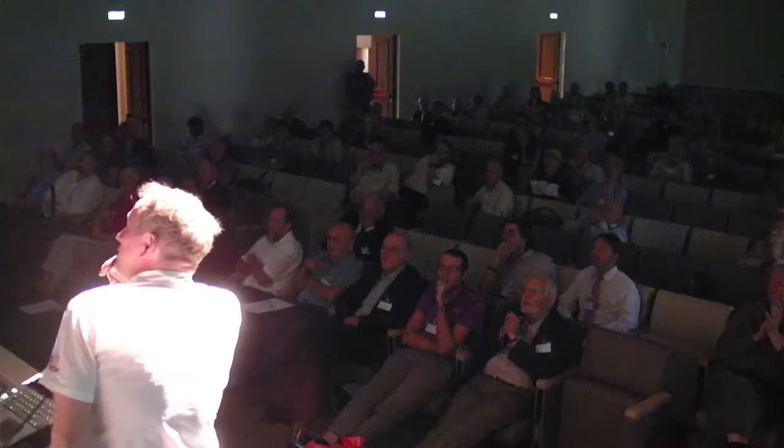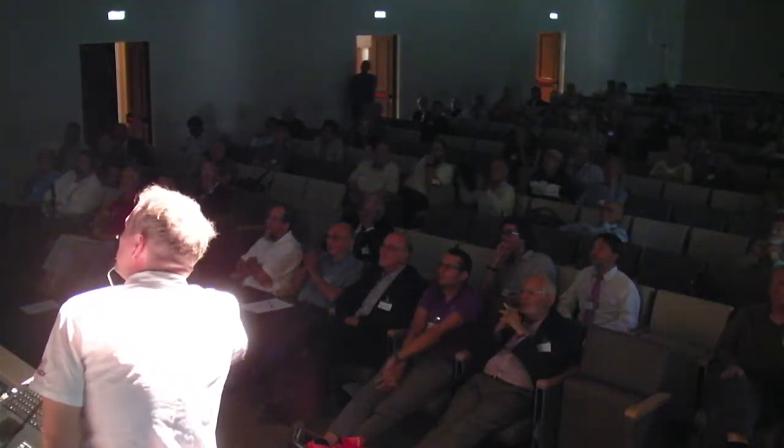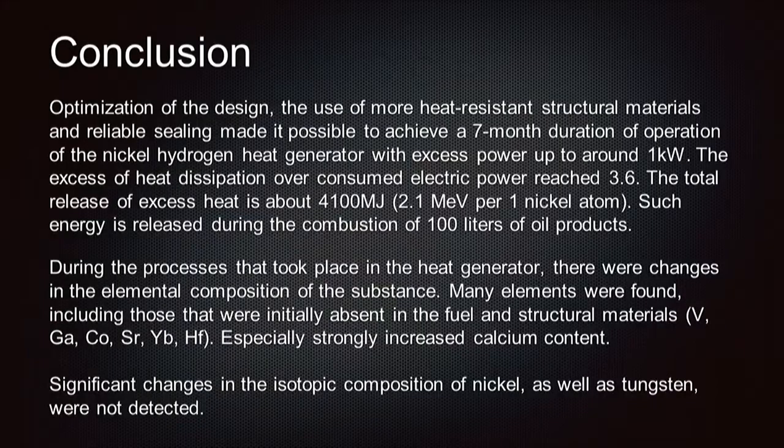So the conclusion: optimization of the design, the use of more heat-resistant structural materials and reliable sealing made it possible to achieve a 7-month duration of operation of the nickel-hydrogen heat generator with excess power. During the process that took place in the heat generator, there were changes in the elemental composition, which I've been through, and significant changes in the isotopic composition of nickel as well as tungsten were not detected.